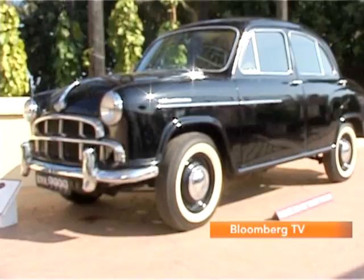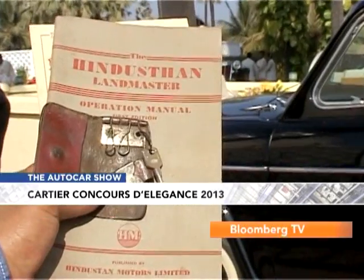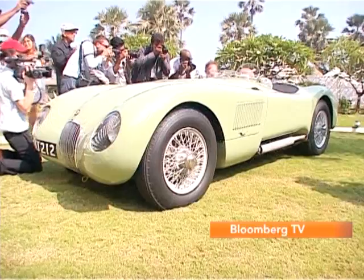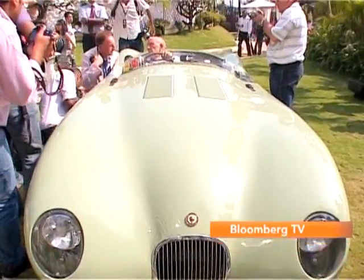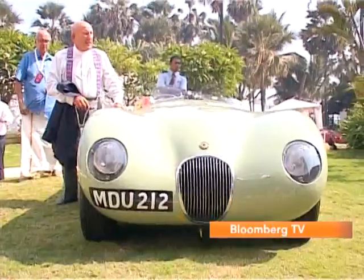It wasn't just car restoration that owners were careful about. The owner of this Landmaster from 1955 even had the original manual and the battery papers. Incredible. We even saw the winning pair of the 1952 Reims Grand Prix, Sir Stirling Moss and the first disc brake equipped car, the Jaguar C-Type, in attendance at the concours.